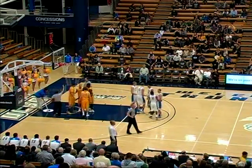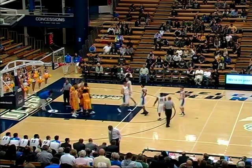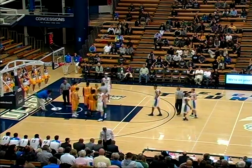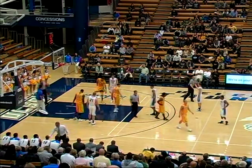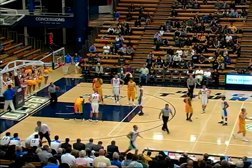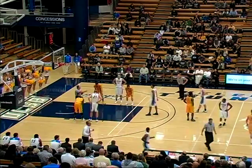I'm not sure about that call. I'd like to see that again. I love the drive by Taryn Brown. I thought maybe Cook was there. But Taryn Brown gets to go to the line to shoot 2. That has to be the hardest call for officials to make. Yeah. Is it a charge? Is it a block?